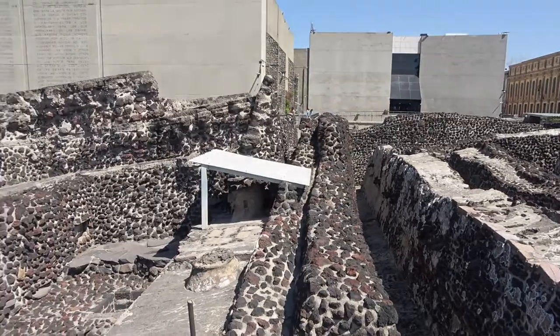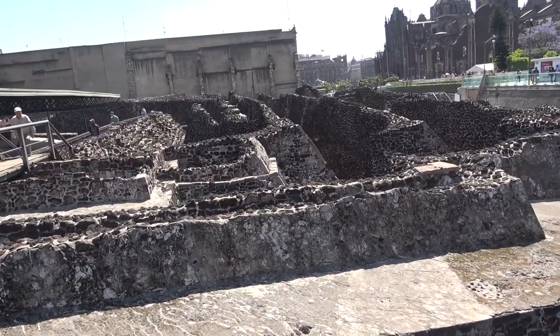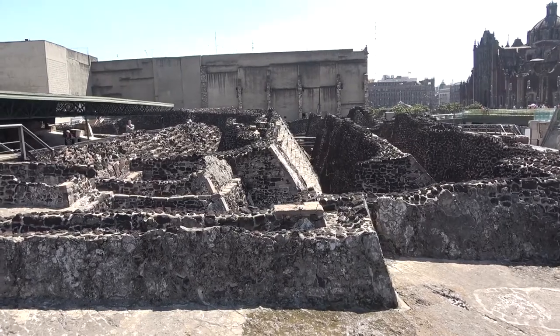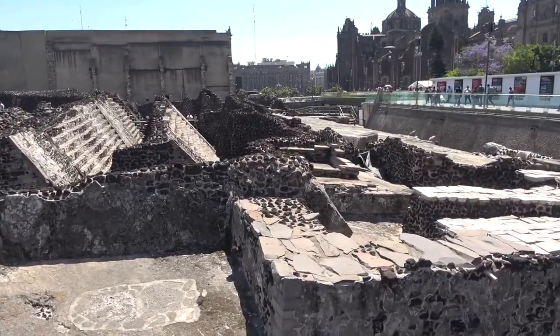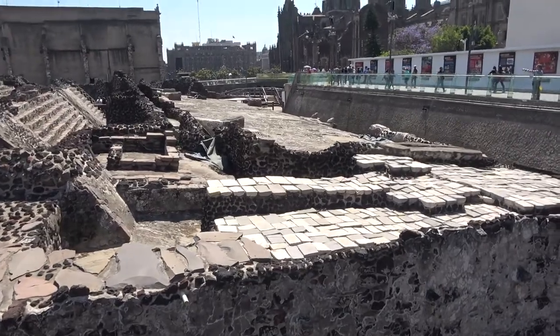That's fascinating. So it cost us 80 pesos each to get into here, which is $4.30 or so. Certainly well worth it. Plus, I feel like we're contributing to the preservation of this archaeological site.